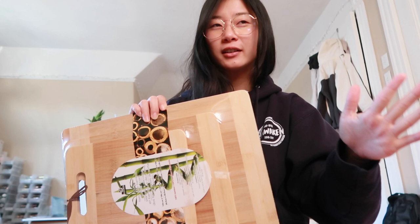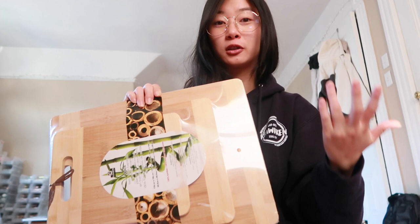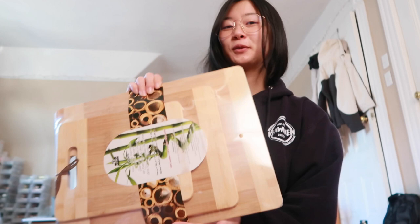Second thing, I have been looking for an apartment and I finally found one and I'm about to lock it in. And I have just gone apartment haul shopping all throughout this whole year. I think starting from June until now, I've just been accumulating things here and there to make sure that I'm ready for the move and I have things ready instead of just purchasing all at once and going broke. So here are my chopping boards.